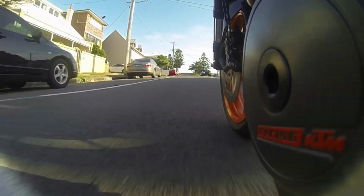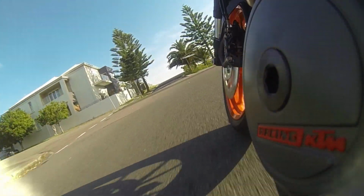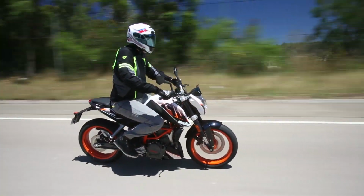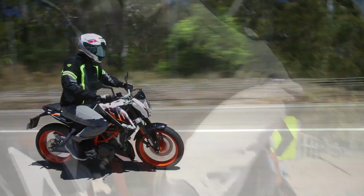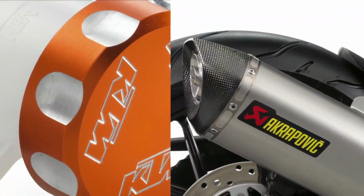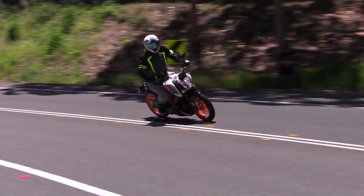High-tech internals have helped the motor produce 44 horsepower and plenty of torque. Combined with the lightweight running gear, the 390 Duke makes for an easy-to-ride machine which doesn't run out of puff too soon. The bike will sit on 110 all day if you aren't a learner or provisional licence holder, but it's just as comfortable sneaking through city traffic on the way to work. There's also performance and stylish accessories available, so check out your local KTM dealer for more info.